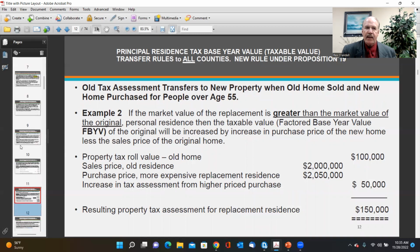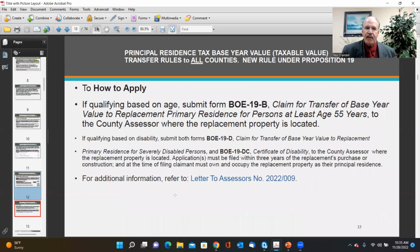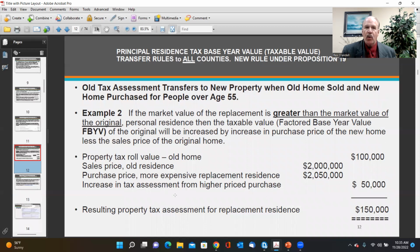Now, under the old rules under Proposition 60, you could only use this rule if you bought another house that was equal or lower in value. The rules have changed. Now you can buy a property that is greater than the sale price of the property you're selling, and it just adjusts your property tax according to this example.